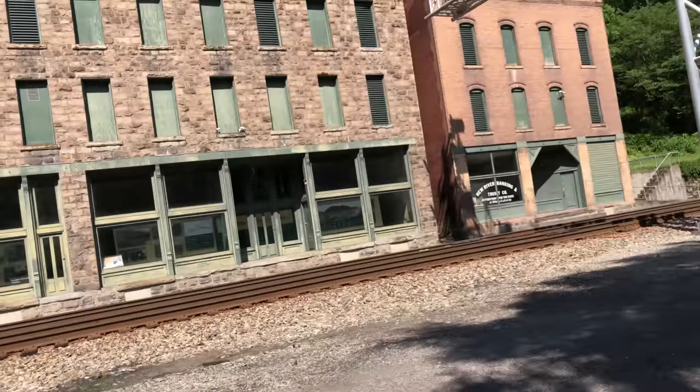Oh man, was that awesome or what? That was cool. And that DPU was really working hard. They were booking along at a pretty good little clip. It had been a few hours since the last train went through. That was a good one there. And they were right, the Railfan's right. It was a Kansas City Southern locomotive on that.